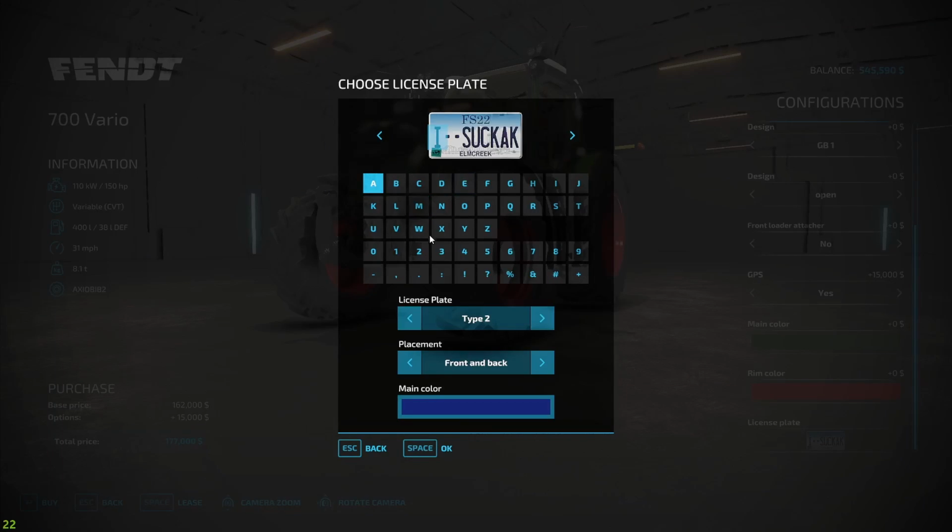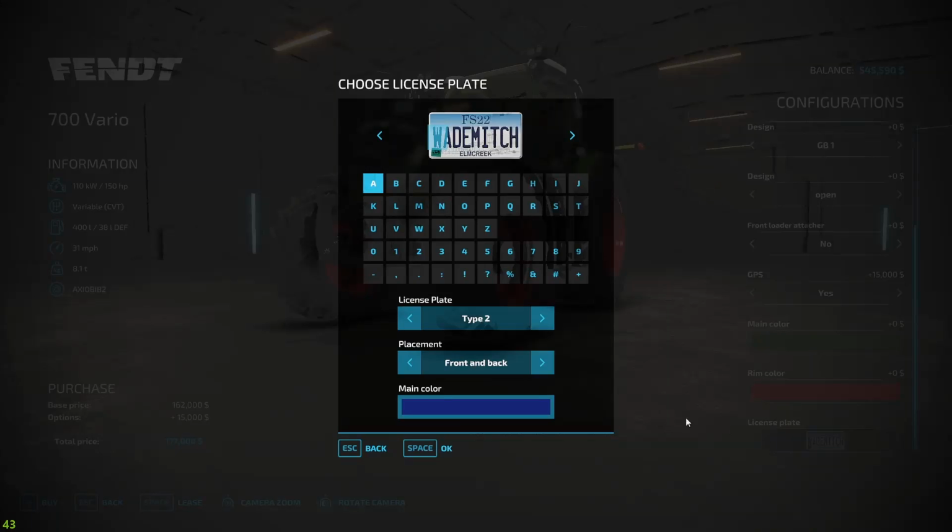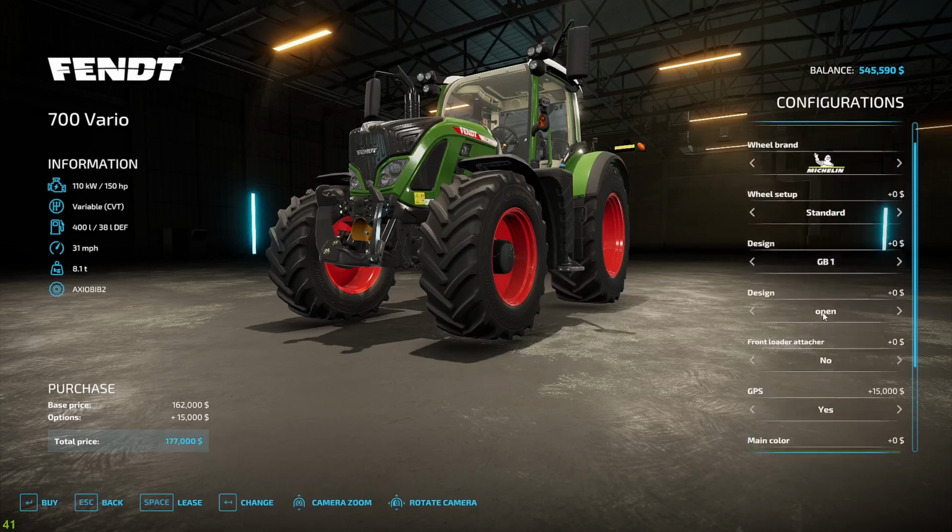Let's change this. I don't know when I put it like that. I think I was making a vehicle for someone. Alright. You know what? We'll just do no license plate, because I know people are going to complain about it.